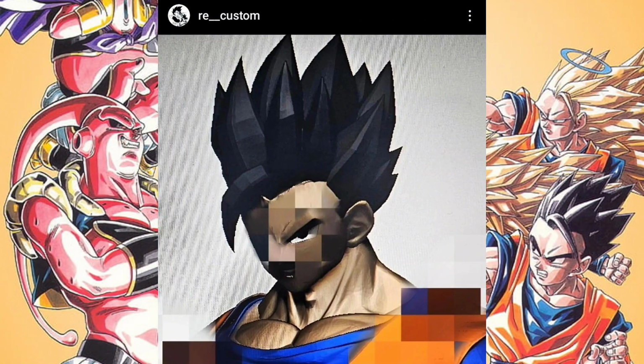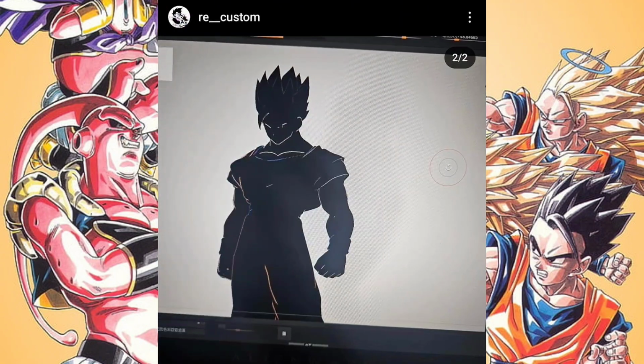Last but certainly not least, Recustoms on Instagram teased an Ultimate Gohan render. And now, to be fair, with this render, we don't really know too much about it. It seemed like Recustoms was gauging interest. How much interest would people have in getting the Ultimate Gohan style figure? And the reason why I say figure is because they initially posted this picture, right? Along with this picture.